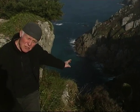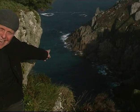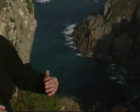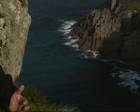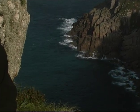Times I've seen during that winter, snow right down on the ledges by the sea, so that you had the white breakers coming in, and it's indistinguishable at times from the rest of the cliff. There were layers of white all over it. Quite remarkable.